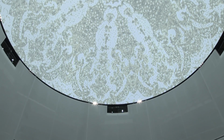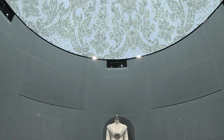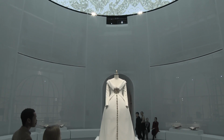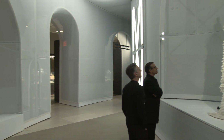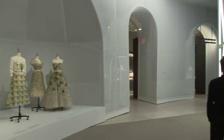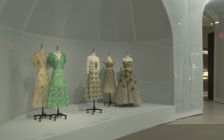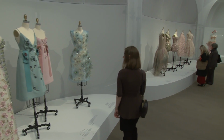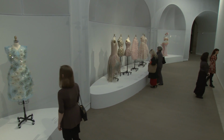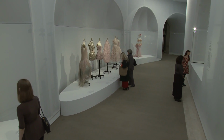The show's taking place in the Lehman wing, and we've actually created a building within a building. It looks almost like a sort of 21st century hybrid between a traditional couture atelier and a scientific laboratory. It unfolds as a series of rooms based on the traditional métiers of the haute couture.